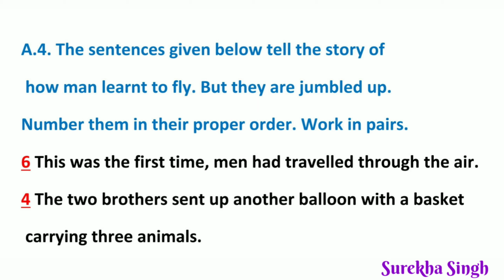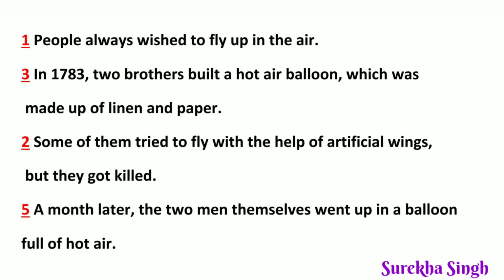This was the first time men had traveled through the air. This is sentence 6. The two brothers sent up another balloon with a basket carrying three animals. Sentence 4. People always wished to fly up in the air. Sentence 1. In 1783, two brothers built a hot air balloon which was made up of linen and paper. Sentence 3. Some of them tried to fly with the help of artificial wings, but they got killed. Sentence 2. A month later, the two men themselves went up in a balloon full of hot air. Sentence number 5. So this way you have to put the correct numbering against each sentence.